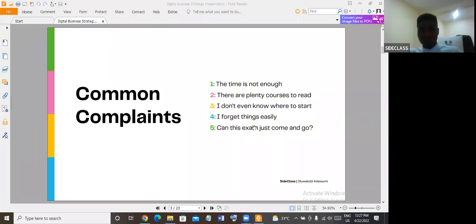Someone said, I forget things easily. This is another very major complaint from students, and this is understandable as well. You know, our memory capacity, our capacity when it comes to retention is not the same. And then some people struggle with comprehending fast.